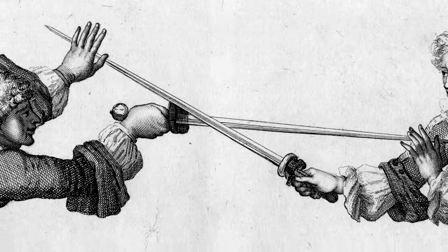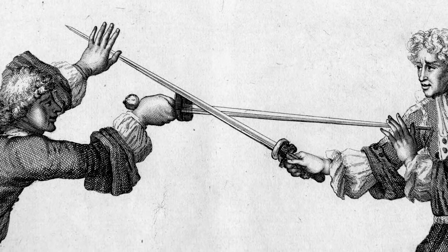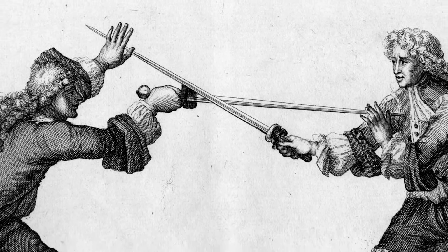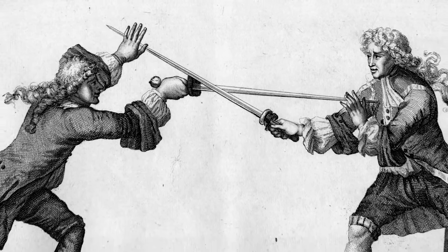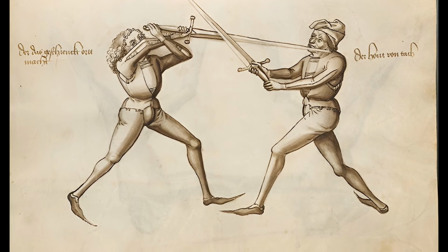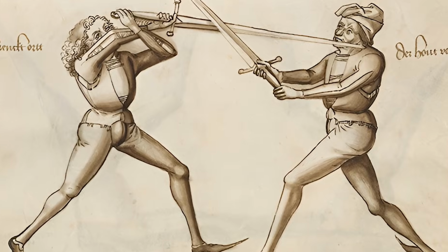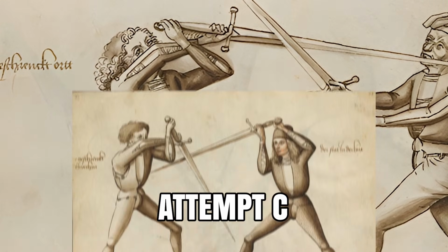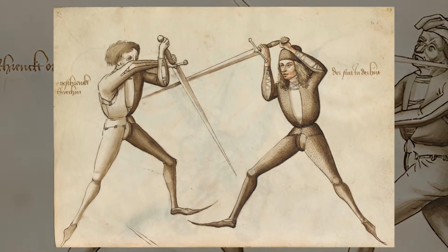The trial. Now imagine 3 reconstructions of a single historical action. Attempt A. It matches the manuscript illustration beautifully. The posture looks perfect. In drills, it works. Under resistance, it collapses. The opponent counters easily. Attempt B. It looks slightly wrong compared to the image. But under pressure, it holds up, it wins exchanges, it feels tactically sound. Attempt C. It matches the text description precisely, but it creates contradictions elsewhere in the system.